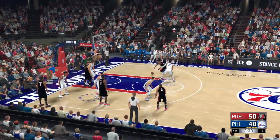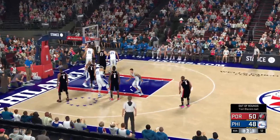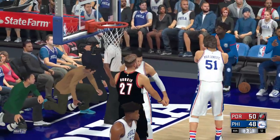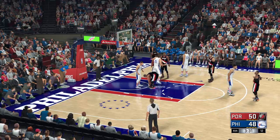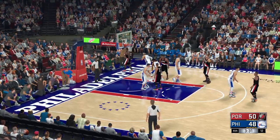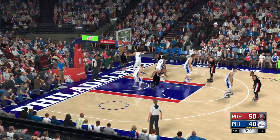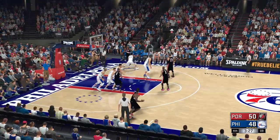Lillard, right side. With some art. Oh, that's blocked. And don't forget about the long reach that Simmons possesses. He uses it exceptionally well on defense to come away with blocks like that. And Portland has possession. The lead is 2.